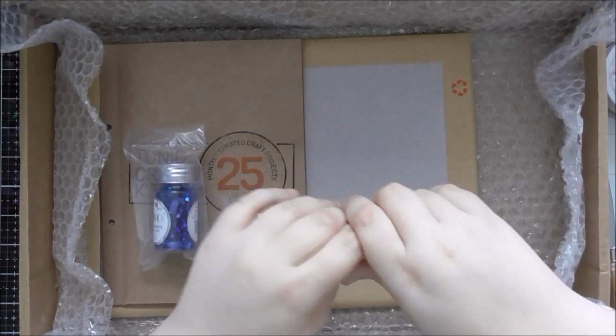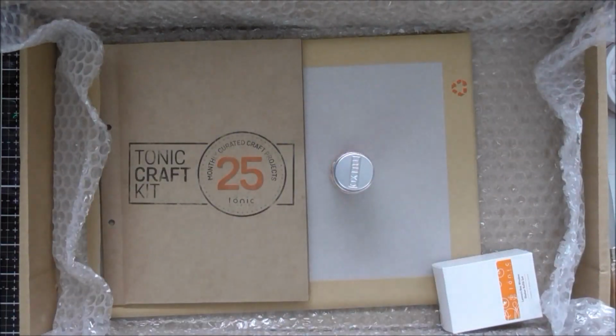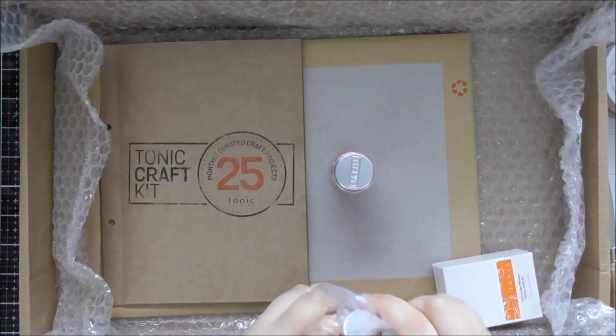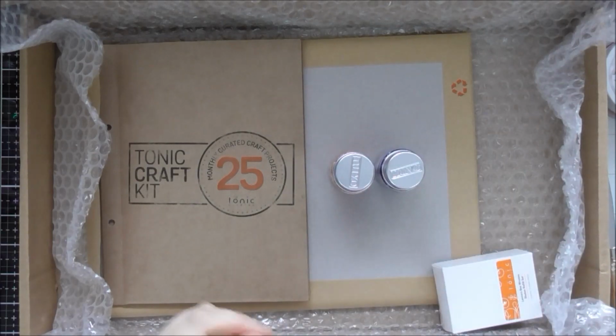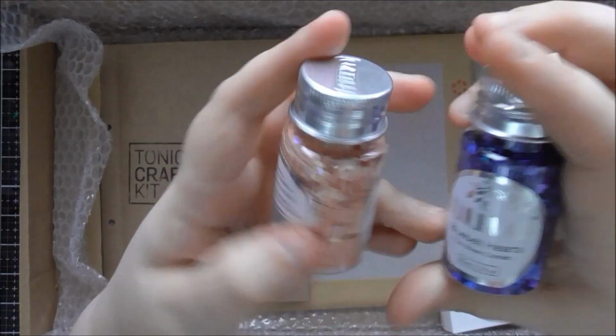And then the two large bottles of sequins and confettis that we have are, I think, actually my two favourites out of the 4 of them that come out in this colour trend.